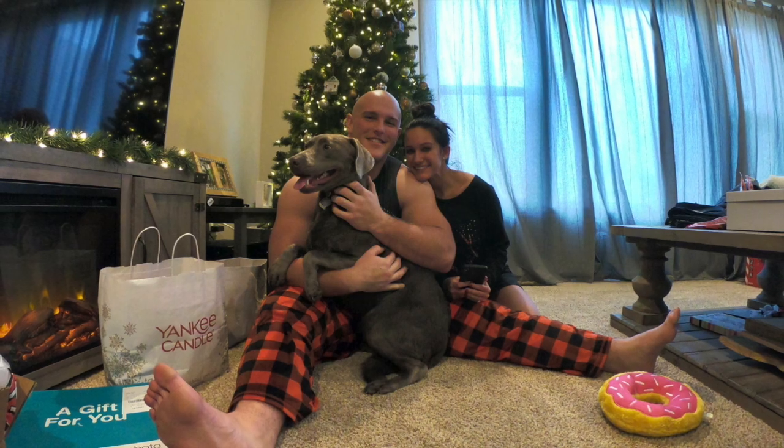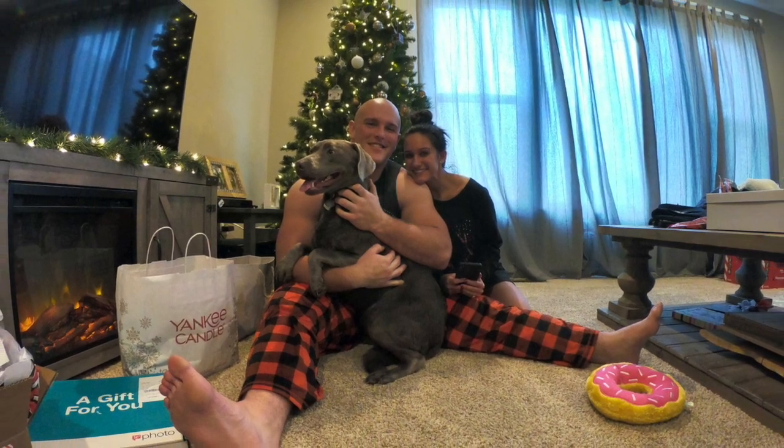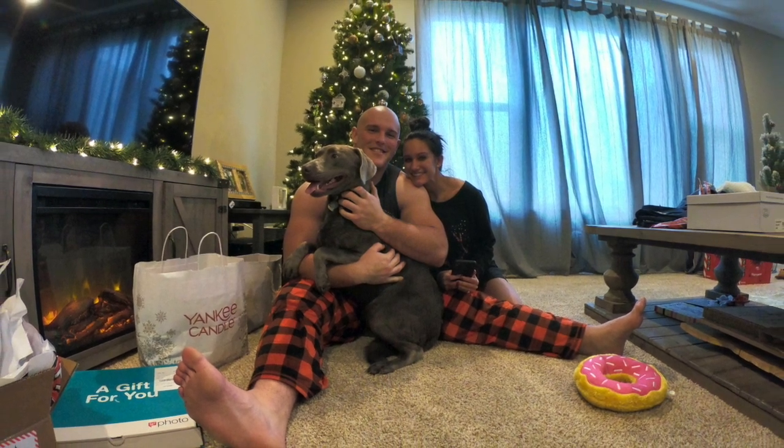Everything on my tree is from Hobby Lobby, except for the silver stars. I got those from Home Goods last year. They were on sale, so I don't know that they'll be getting them back.